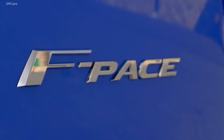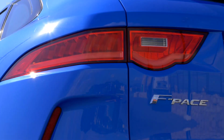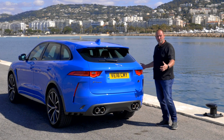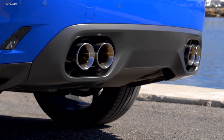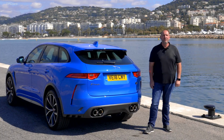The rear of the SVR, of course, is sporty as well. We have these LED taillights, very similar to the taillights of the F-Type. And of course, we have very massive shoulders, a great stance. What I like the most are these four chrome trumpets down there. And I have to tell you, I can listen to the music they play all day long.